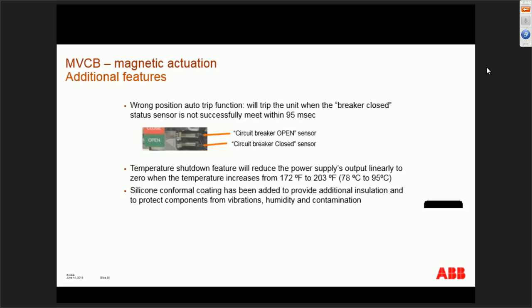Additional features: you have the open and closed position sensors. These sensors tell the EDT board, did the breaker reach open, did the breaker reach fully closed? So if someone sends a signal to the breaker to close and the breaker does not fully meet this within 95 milliseconds, it'll automatically force itself to open again, just to ensure that it has the right contact pressure force and everything in the kinematics all the way to the vacuum interrupter. Because you don't want a circuit breaker that may be partially closed, which could occur on a mechanical type breaker.